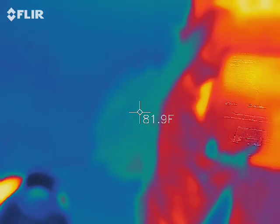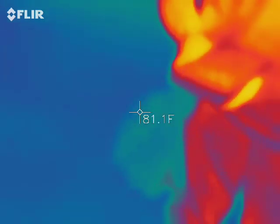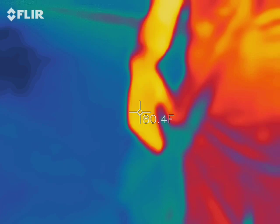So that's really what we're looking for. We're looking for those blacker shadows. Black is the coldest area on your screen. So the dark blues and blacks, that's what we want to see moving. That was a great point of reference because I had two people going and then two people coming out. So that was really cool to use.